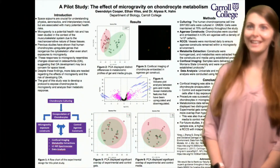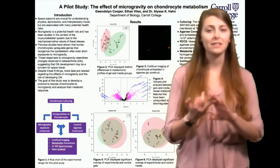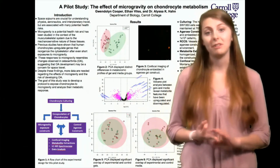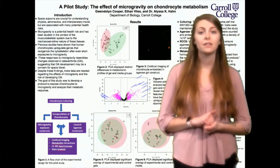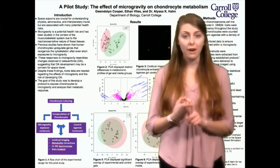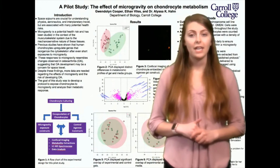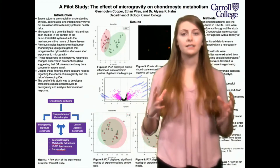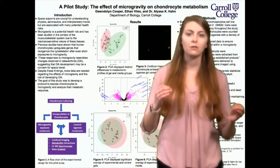Travel is necessary for understanding the universe, physics, as well as analyzing if we can potentially one day do interplanetary travel. However, there are a lot of potential health risks associated with space sojourns. The two biggest ones that we have identified have been microgravity and solar radiation, and this study is focused heavily on microgravity, specifically the musculoskeletal system, and this is because these tissues are very sensitive to mechanical changes.